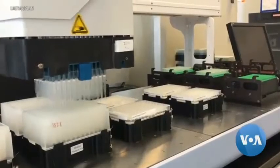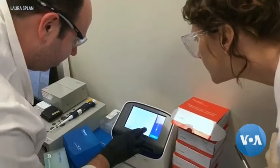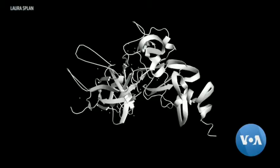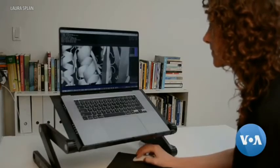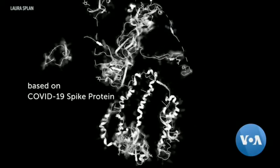As artist in residence at Integral Molecular, Splan explores the workings of a biotech lab researching COVID-19 antibodies, including the software used to model viruses. I'm really interested in seeing how I can leverage this software to do something that hasn't been done with it before. She shares her work with researchers. They actually kind of see these images that they take for granted every day in a new way.